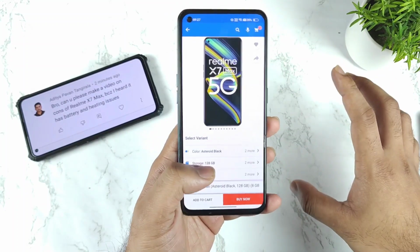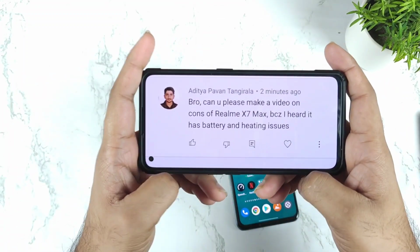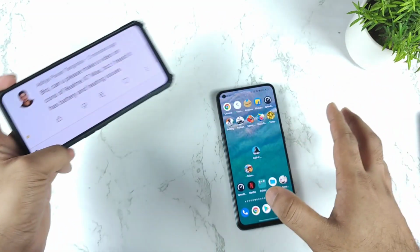So that's a very good deal, friends, but a few users want to know what the disadvantages of this device are. As you can see, one asks: please make a video on the cons of the Realme X7 Max, because I heard that battery and heating issues are slightly happening in this device.